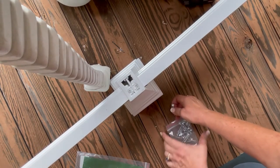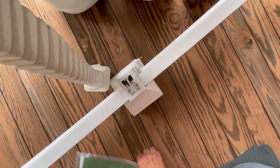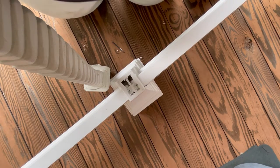So there's the bottom, and now Mom has the last piece. In here.